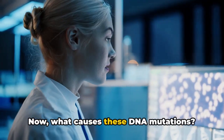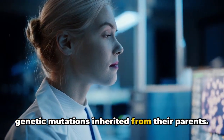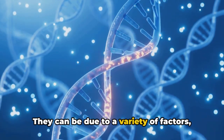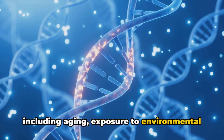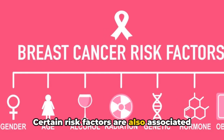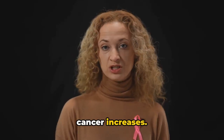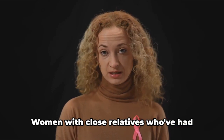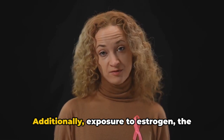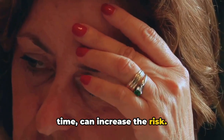Now, what causes these DNA mutations? Well, some people are born with certain genetic mutations inherited from their parents, but often these mutations occur after birth. They can be due to a variety of factors, including aging, exposure to environmental toxins, and certain lifestyle choices. Certain risk factors are also associated with breast cancer. As we age, our risk of developing breast cancer increases. Family history plays a role too. Women with close relatives who've had breast cancer are at a higher risk. Additionally, exposure to estrogen, the female sex hormone, over a long period of time can increase the risk.